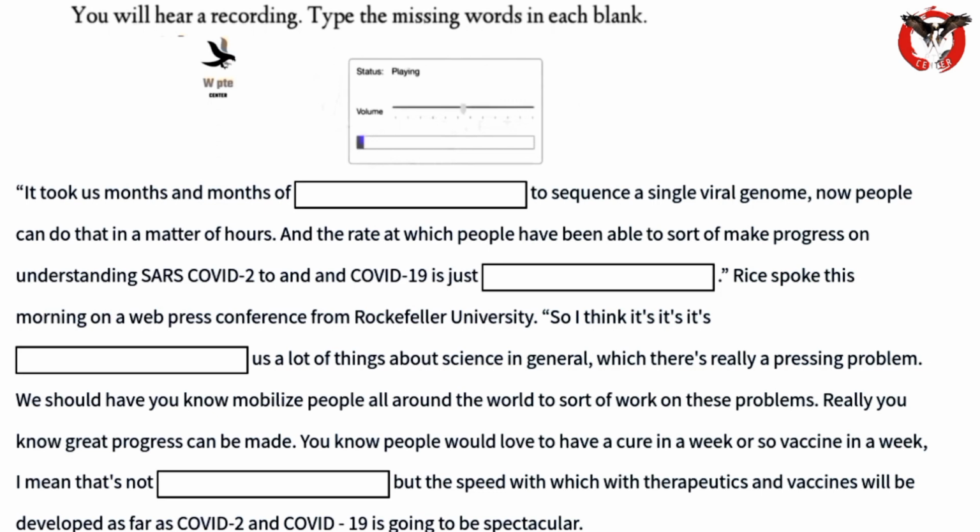It took us months and months of toil to sequence a single viral genome. Now people can do that in a matter of hours. And the rate at which people have been able to make progress on understanding SARS-CoV-2 and COVID-19 is just spectacular. Rice spoke this morning on a web press conference from Rockefeller University.